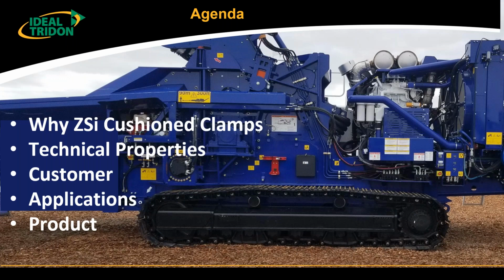So today's agenda, we're going to talk about why ZSI Cush-A-Clamps. Once you're able to answer that question, that's our goal today. You're going to be able to interact directly with your customer about a lot of great benefits that'll get their system operating efficiently. We're going to talk about some technical properties of the clamps. Just a little thing on the customer's perspective, which I think is really important for setting up how you interact and present the product. We'll talk a lot about applications and, of course, the product.